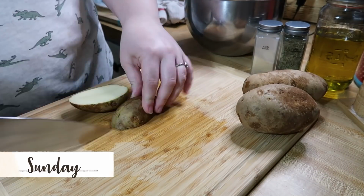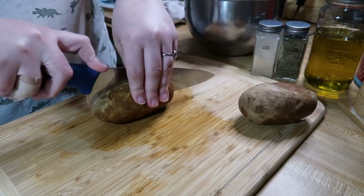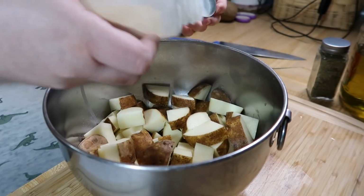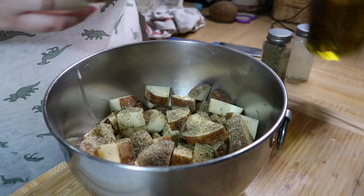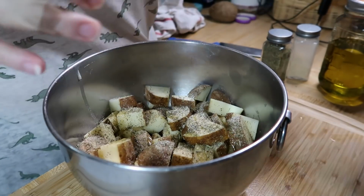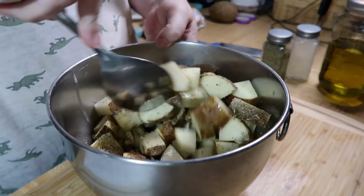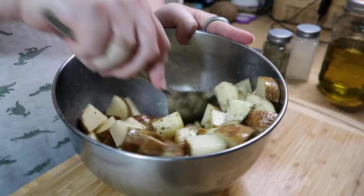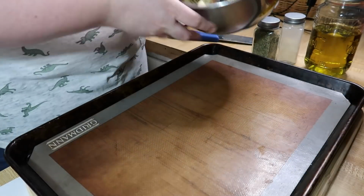Sunday night I made a sheet pan Parmesan chicken thighs and potatoes meal. I started off by cutting up 3 potatoes into about 1-inch pieces, and then I got those in a bowl and put some olive oil on them and some salt and pepper, Italian seasoning, and garlic powder. Then I put these on my sheet pan and cooked those at 400 for about 15 minutes to give them a head start, because the potatoes are going to take longer to cook than the chicken thighs. So I just wanted to get those in there while I worked on the chicken.